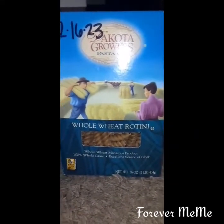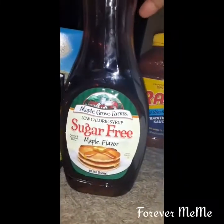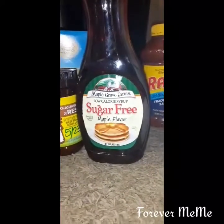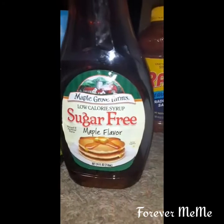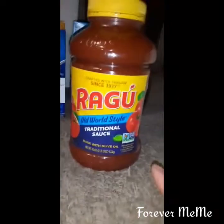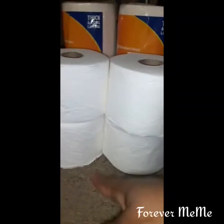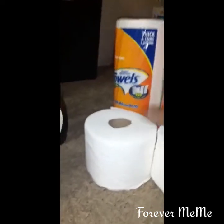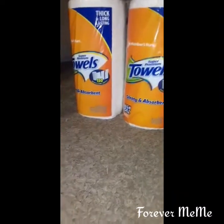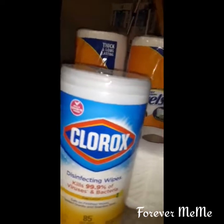The whole wheat pasta. I love whole wheat, y'all. And I have some maple syrup, the sugar-free. And it says low calories with syrup. Ravioli, and I have some spaghetti here. 4 rolls of tissue, 2 rolls of paper towels, and some Clorox wipes. Okay, so this is a small pantry haul.